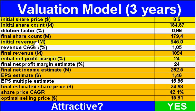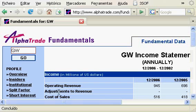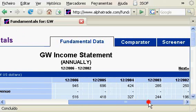Initial revenue, this is 2006 revenue, it was $945 million, and I expect revenues to grow just 5%. I'm being very conservative here because the historical growth rate is much higher than this. Look here, GW operating revenue. Look at this revenue growth: 250 million in 2002, 285 million in 03, 424 million in 04, 696 million in 05, and 945 million in 06.